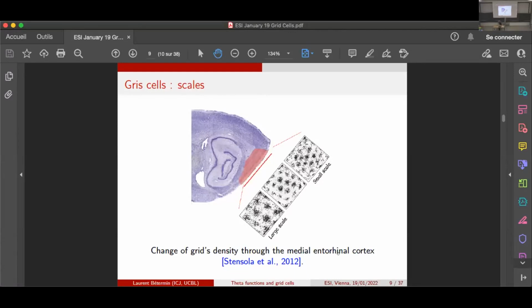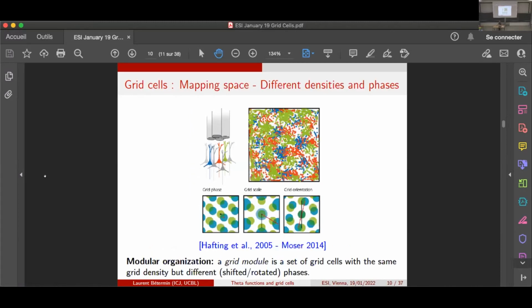Through the medial entorhinal cortex, you have a change of grid density. That's interesting. If you slice the entorhinal cortex, you will have different density for the triangular lattice, but you still observe it at different scales. That's quite nice. On the other hand, you have, of course, many neurons in this entorhinal cortex, and they are firing at different positions.